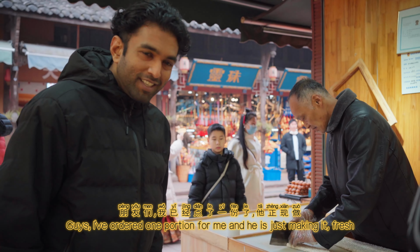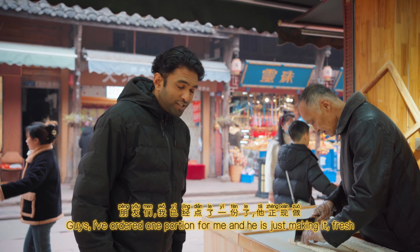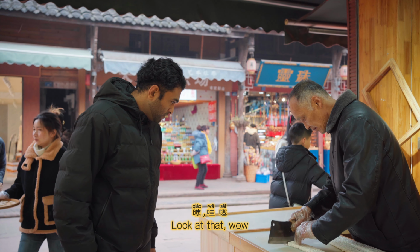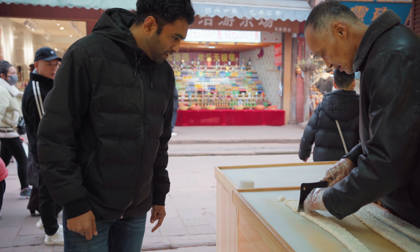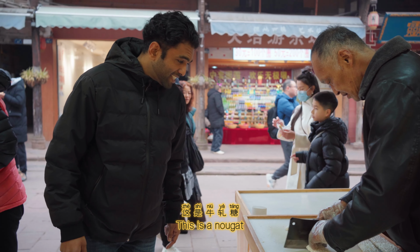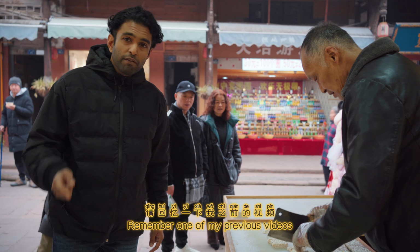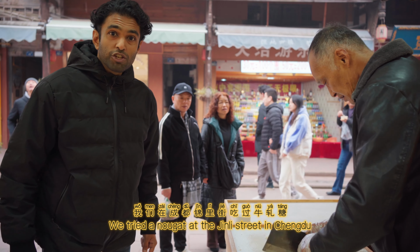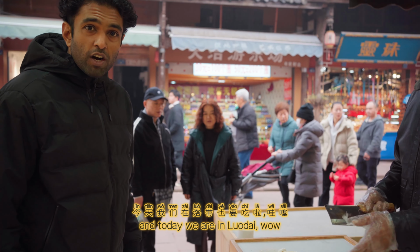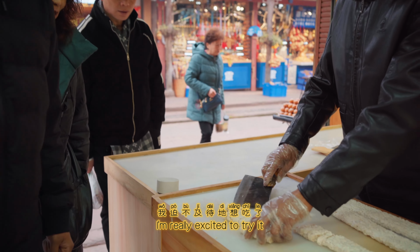Guys, I ordered one portion for me, and he is just making it fresh. Look at that. Wow. I can even smell it from here. It smells so good. So, what is this? This is a nougat. Remember in one of my previous videos, we tried a nougat at the Jinli Street in Chengdu. And today we are in Lodai. Wow, I'm really excited to try it.